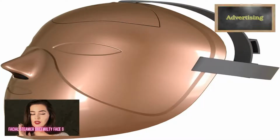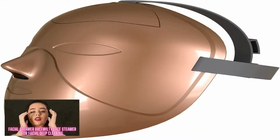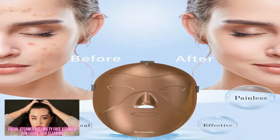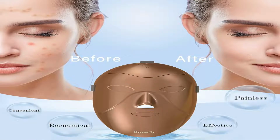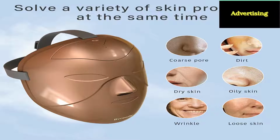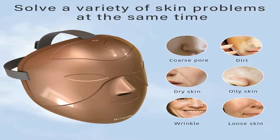Facial Steamer for Face Professional. Bvcewilty Skin Care Facial Steamer is a professional beauty facial spa machine. Nano steam particles generate negatively charged ions during use. The nanocrystals combined with ionized water particles can penetrate the skin 10 times more deeply into the skin layer directly. It can moisturize the skin and make the skin more elastic.